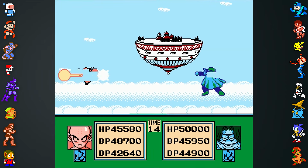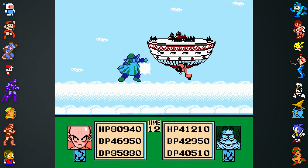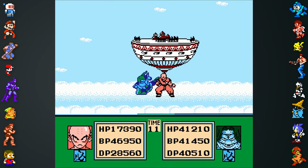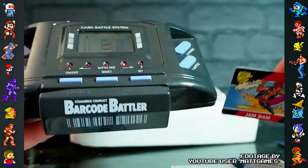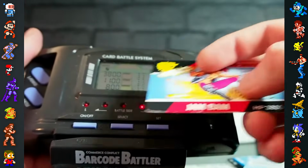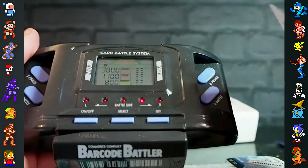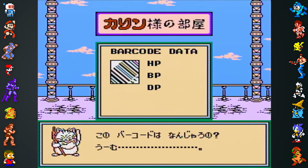By now, you might be thinking, well, was the card scanner even necessary? They could have just had the content accessible in-game. And you'd be right. It was mostly a gimmick. The only reason it existed was because of the popularity of barcode battlers, which were handhelds released by Epoch a year earlier that functioned basically the same as DayTAC's. But Bandai had a few tricks up their sleeves to set it apart.